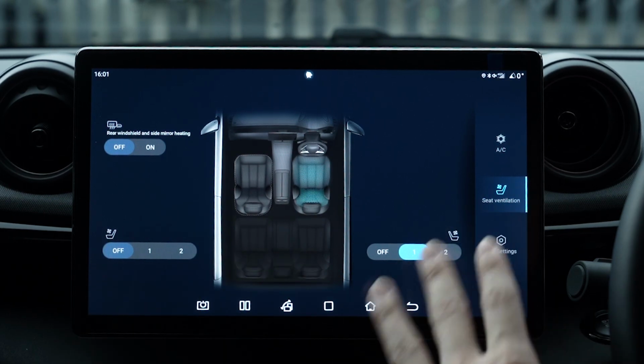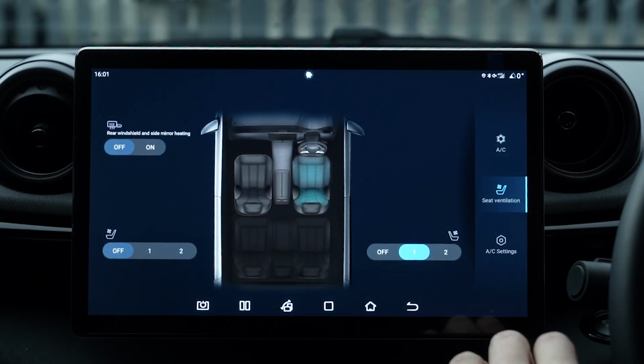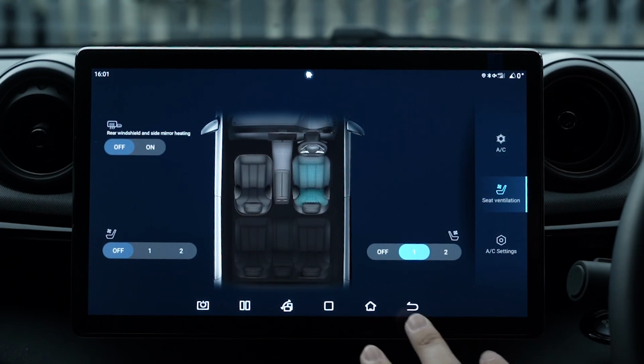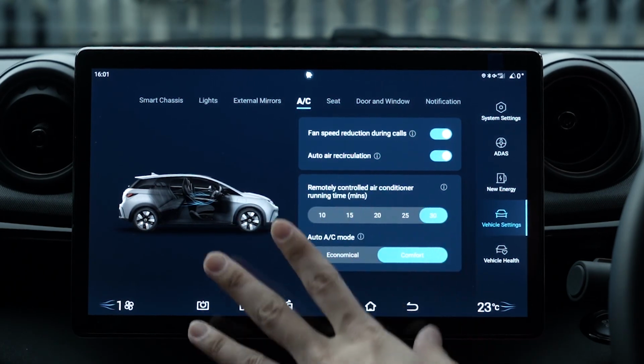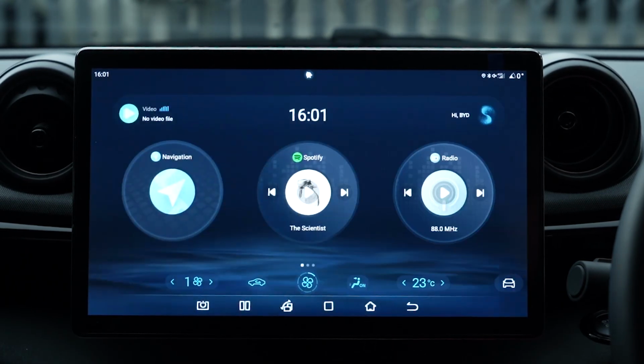So turning on this feature is really nice, because I find myself, my back is always sweaty. So this feature is nice to have. And yeah, we'll go back to this later because this is all within the vehicle settings.